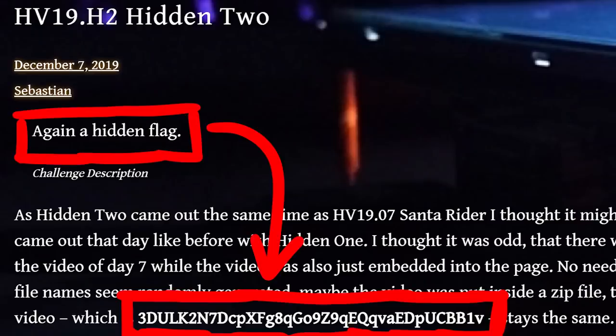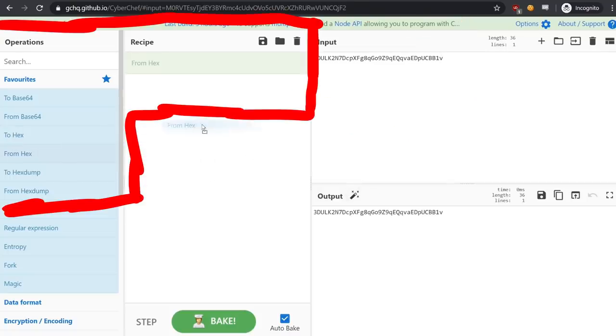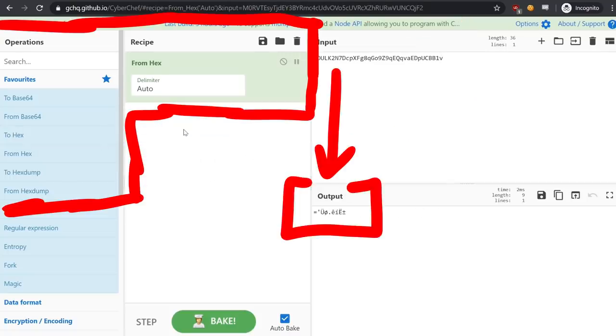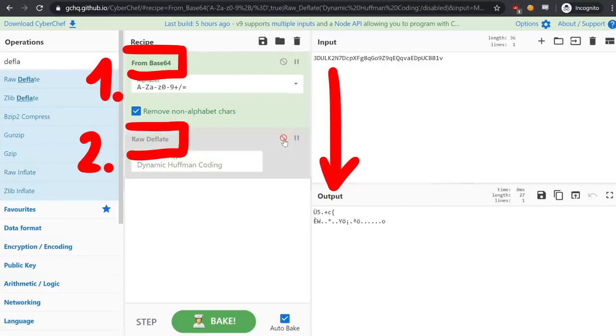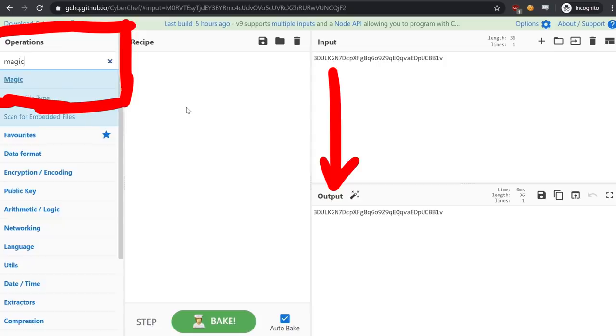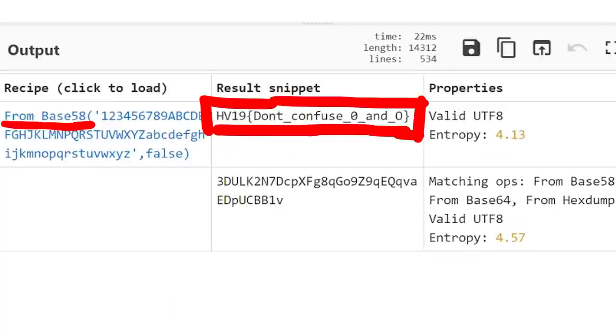If you get a stupid code like this and you have to find the flag, you simply open CyberChef, put in the input and try out all the different possible decodings. Maybe it's multiple encodings, like first base64 and then decompress. Luckily, CyberChef also has a magic function which figures out it's base58. I have learned nothing.